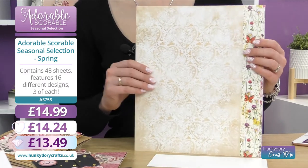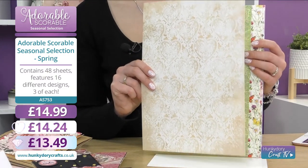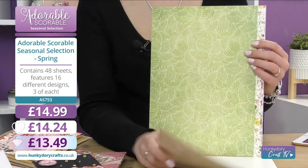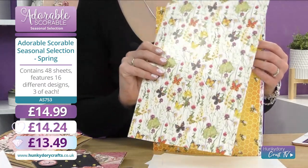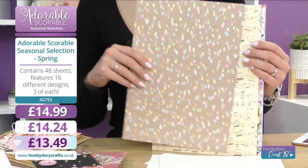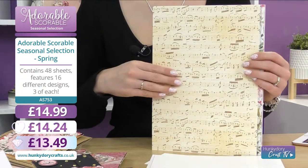I mean, you've got this one with the lacy hearts. That would have gone really well with those teacups as well. Absolutely beautiful. And then you go from that to lush tropical spring leaves. I know. And I just love that you get that much variety in here. You've got photographic, realistic florals and butterflies. You've got honeycomb and buzzy bees, raindrops on a sort of crafty background. It is all adorable scorable, so it is 350 GSM.